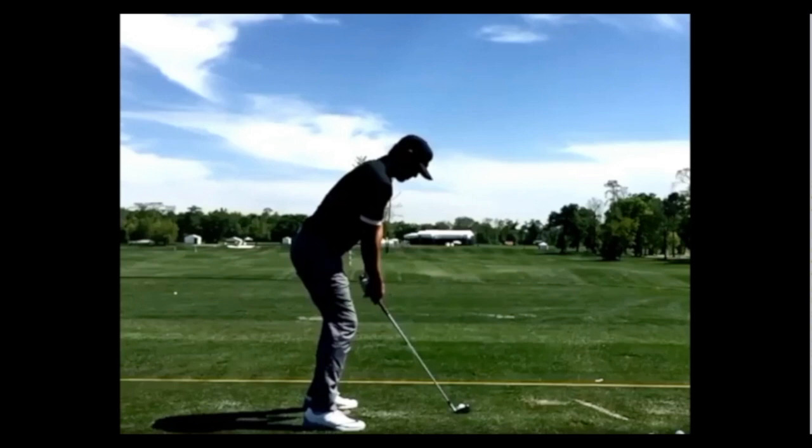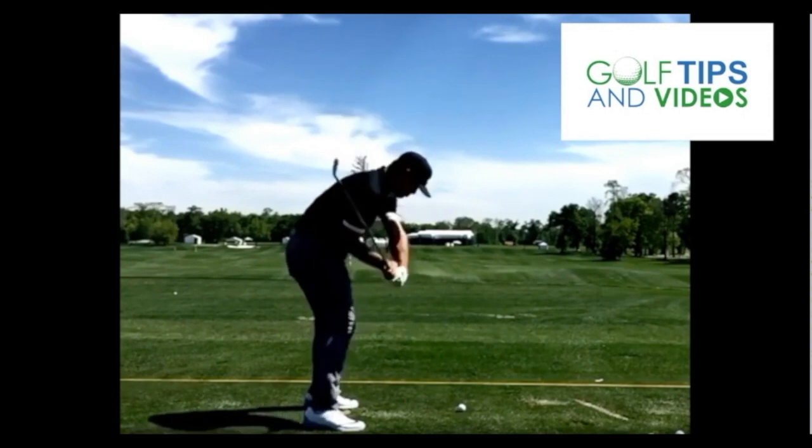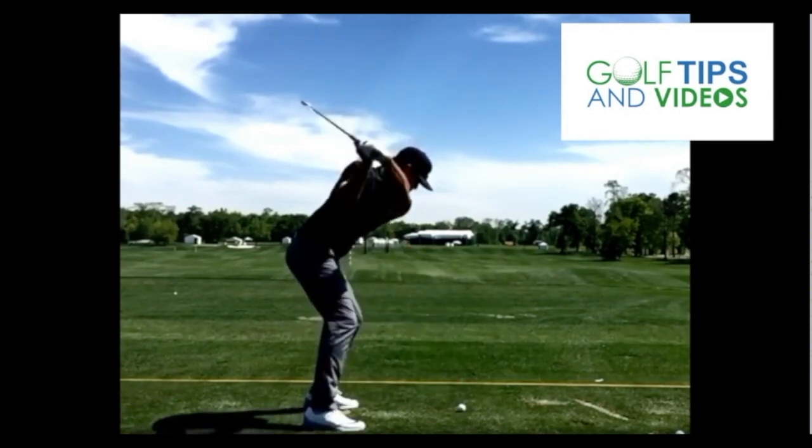Let's take a look at what he does and maybe see some things that he does differently than some of the other guys, and some of the stuff he does the same. So we'll just watch some different videos and see what he does. Obviously a lot of power in this golf swing for Brooks.